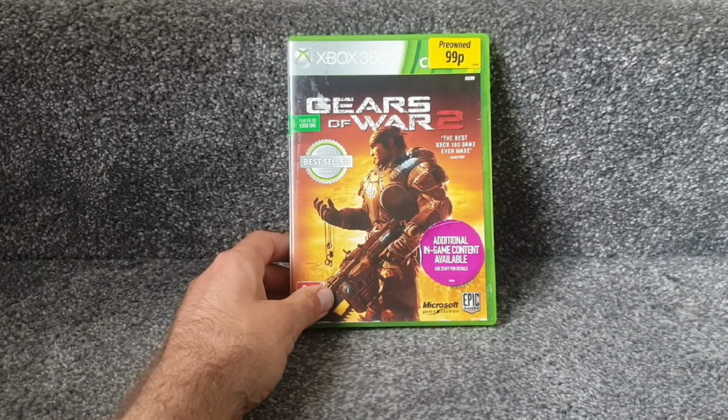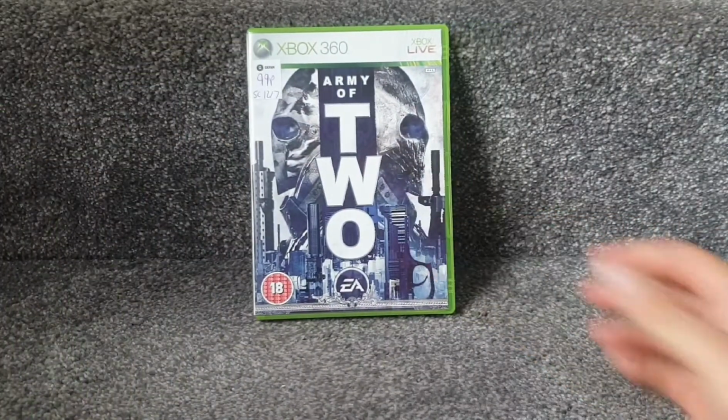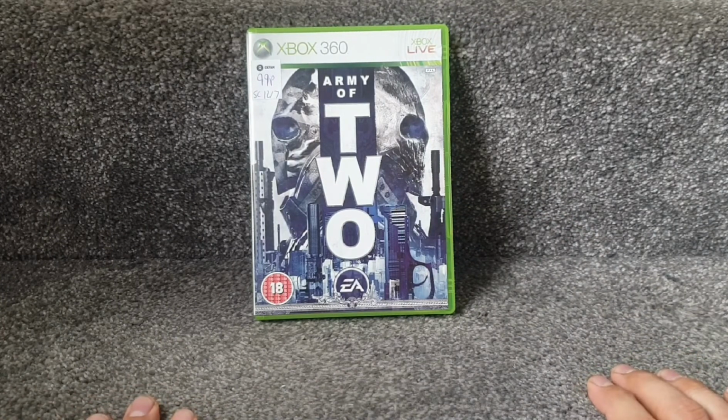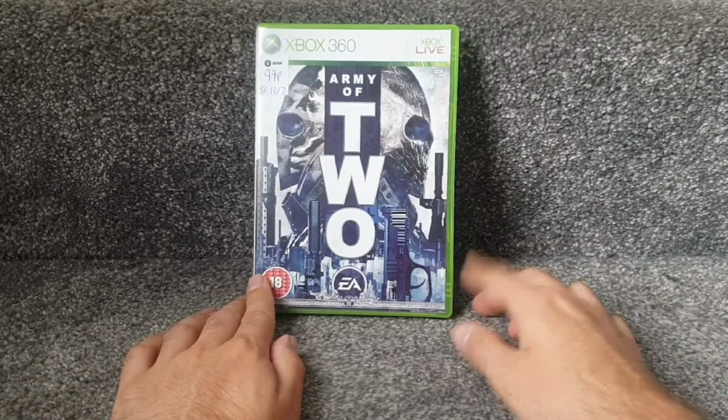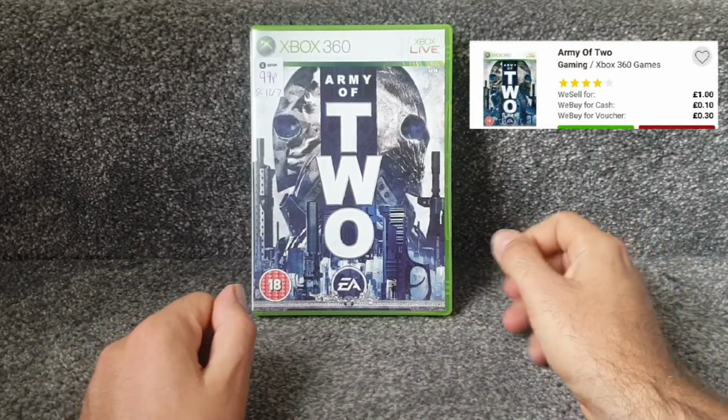and my favourite charity shop didn't actually turn up anything, but I did go to Oxfam and pick up this copy of Army of Two. Now, I don't know what it was in CEX. It could be £1, it could be 50p. I could have made a loss, or I also could have saved a penny. I don't know. In fact, I'm actually going to include a visual of this on screen so we can see if I'm right or wrong.